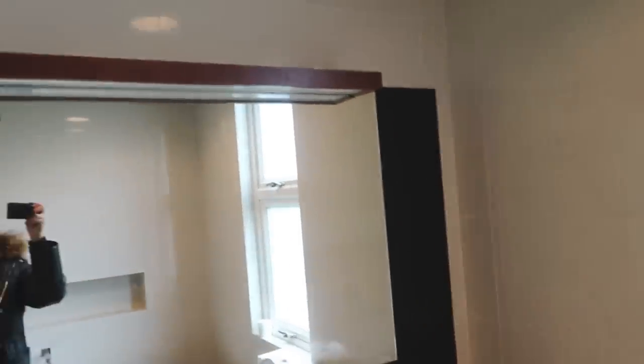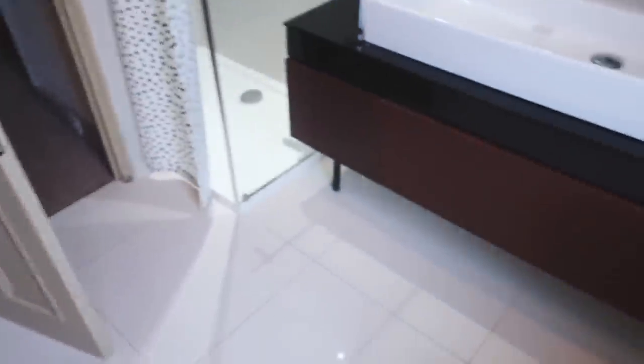This kind of big brown and black cabinet and sink area and big mirror with a light that doesn't seem to work. And then over in this corner is the shower. The glass is on this side, so you walk in here and then it's just a pretty basic shower there with the same tiles everywhere. And then up here is this like crazy light, like this. So that's pretty much the before of our bathroom.